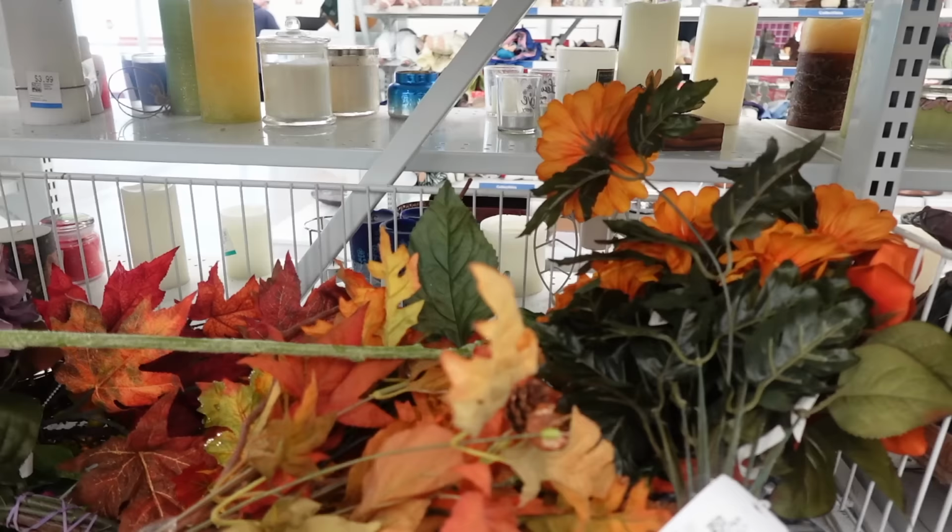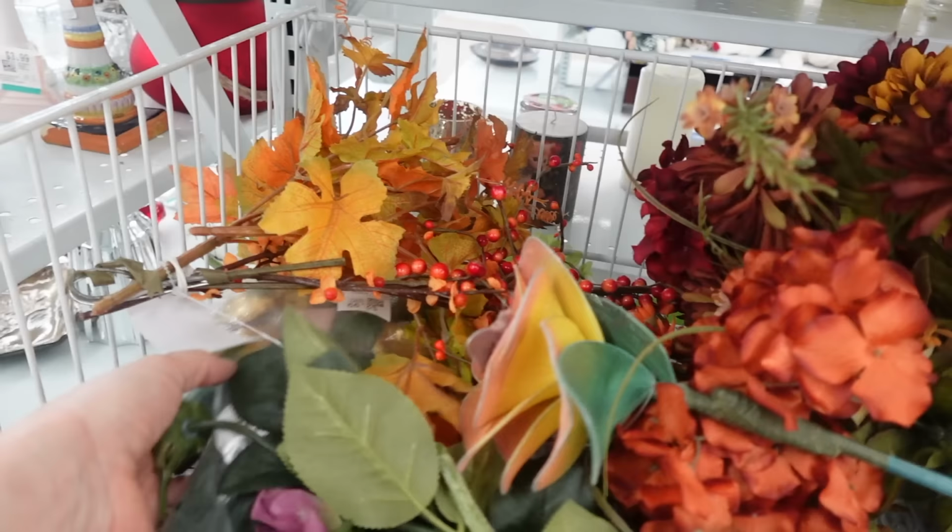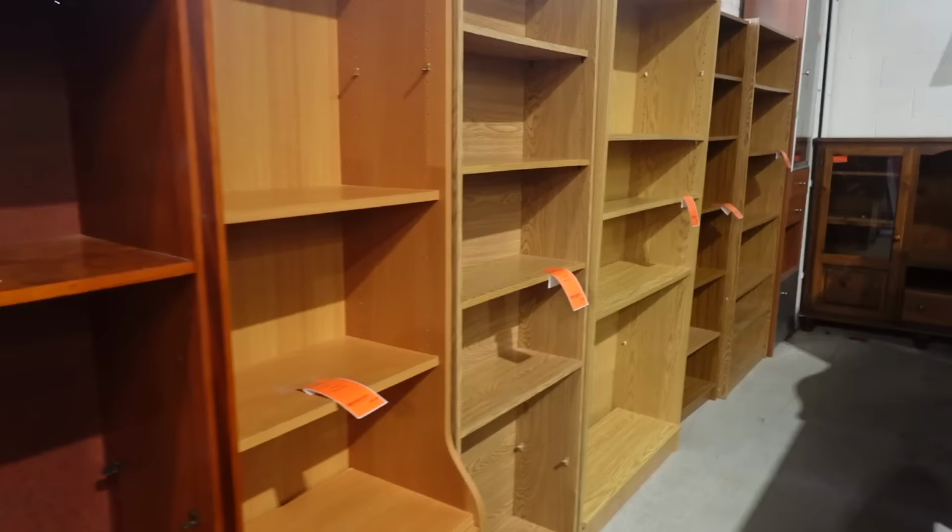Of course, I never skip the basket section, one of my favorite places to look. The florals, on the other hand, I've never gotten lucky here. I feel like they always look very fake, but I still do have a look, but not a place that I have found much luck in.